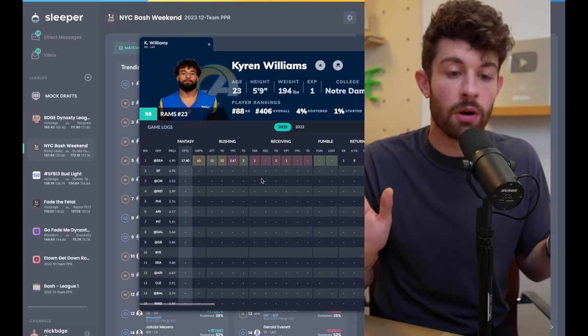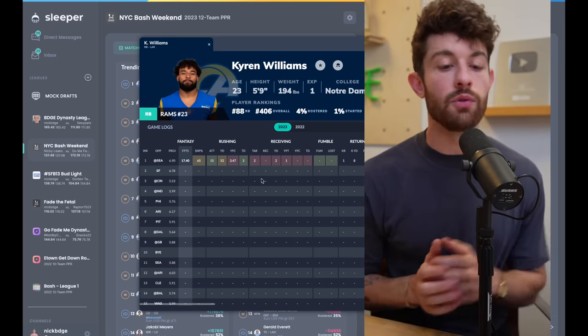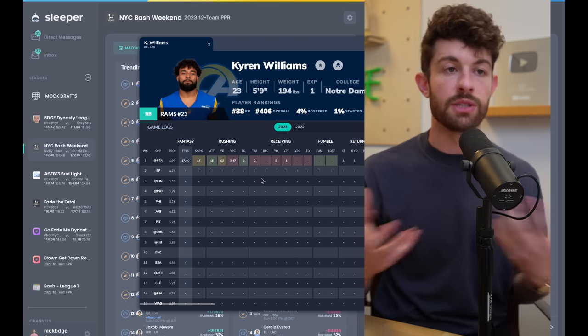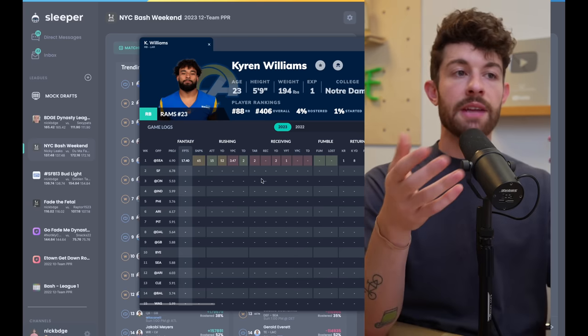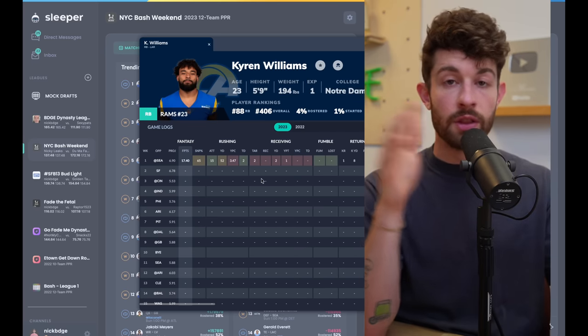Stafford looked great, don't get me wrong, and this Rams team looks like it's going to be better than most people projected it to be. But I think if you take away the touchdowns, you're not overly happy about Kyren Williams, which is obviously a big piece of what he did in fantasy. He wasn't really catching passes, although he is a fantastic pass catcher. He's also a very good pass blocker, even though he's undersized.